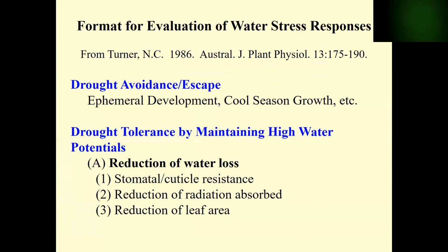Now, one way of looking at water relations was suggested by Neil Turner, a kind of format for looking at the water relations as a group. So the first one is drought avoidance or escape. A lot of times we think of ephemerals growing in the desert as a way of escaping, but if a plant is able to grow in very cool season conditions, then that's a way of avoiding the midsummer drought condition.